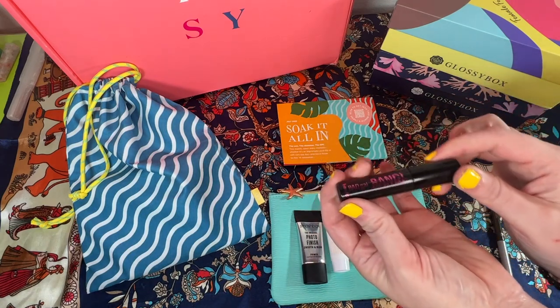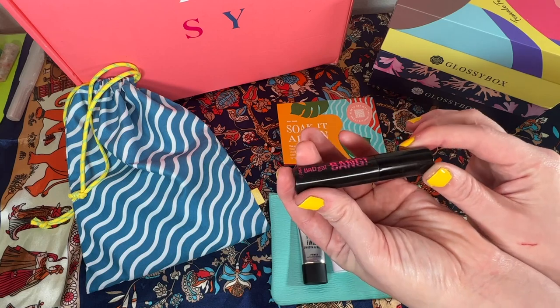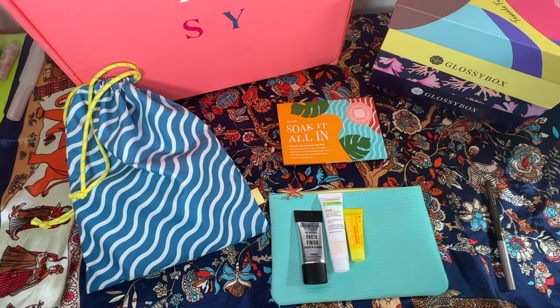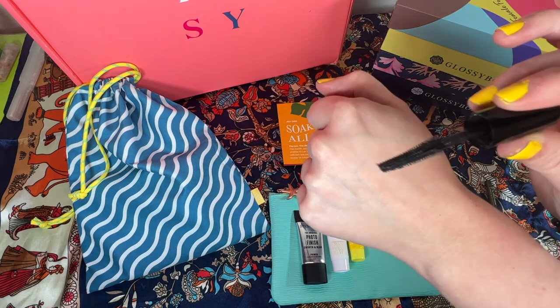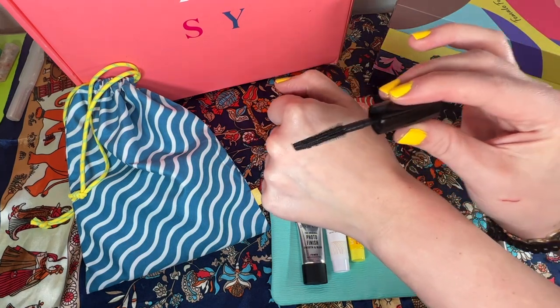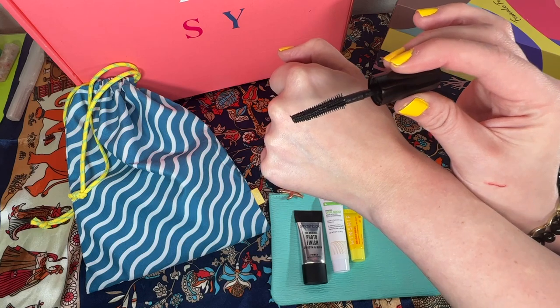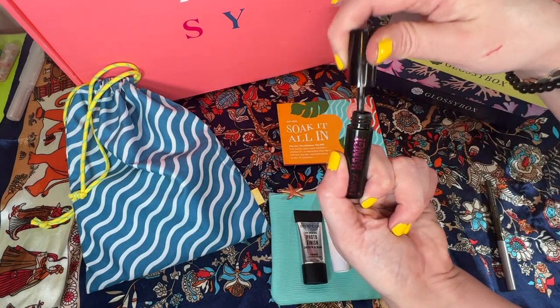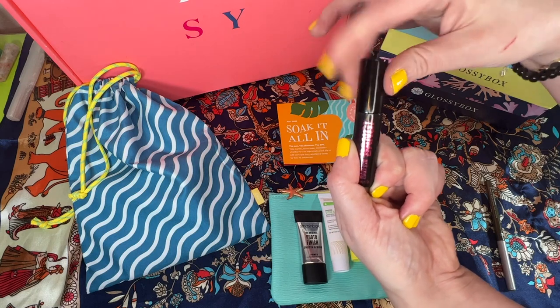And I tried this too. I realized my Thrive Cosmetics mascara is totally donezo. So this is a Bad Gal Bang by Benefit, and this one is good. I know I liked it in the past, so I tried this, and you'll see it on my eyes later. I did film some clips. My eyes look so bad, like sickly, like it looks like I'm stoned, and I'm not.